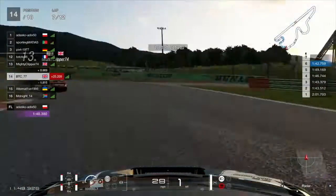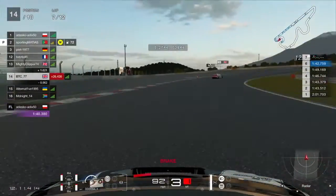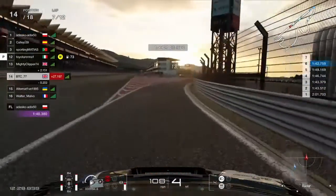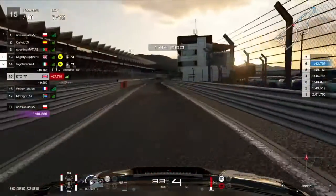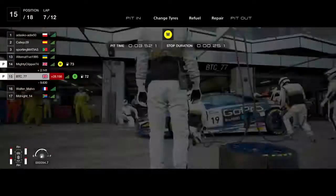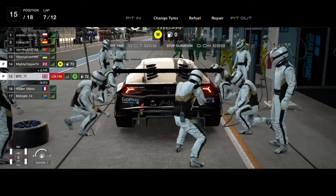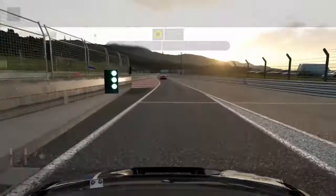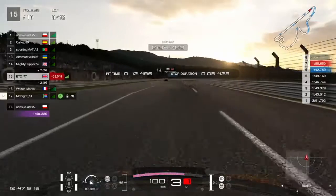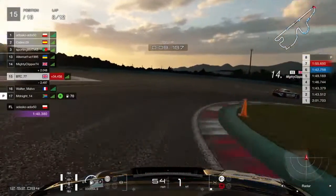I'm going to speed it up again. You probably don't want to just see me lapping round. So the Mercedes behind us caught up a bit, and I go into the pits to put on the medium tyres. No fuel. A lovely GoPro livery that I stole off someone. And I'm out in 16th place, which isn't too bad. Or 15th place actually.